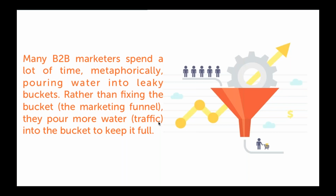So many B2B marketers spend a lot of time, and we're going to talk metaphorically here, putting water into leaky buckets. Rather than fixing the bucket, and we're talking about the marketing funnel or the sales funnel, they pour more water, like traffic, into the bucket to keep it full. And that's a mistake, because what we actually want is to create more space for qualified leads.